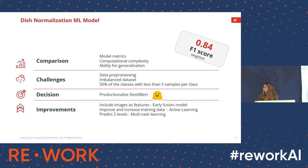We were looking not only at the model metrics, but also at computational complexity and ability to generalize, because we were expecting that in the unseen data we would have a lot of different product names, a lot of different data compared to what we got in the training data.